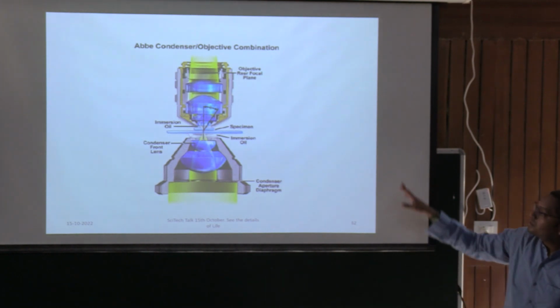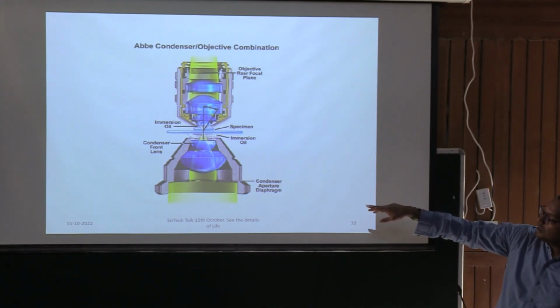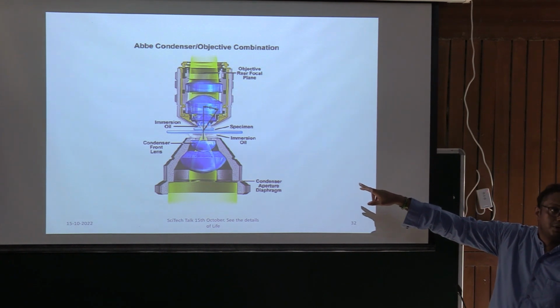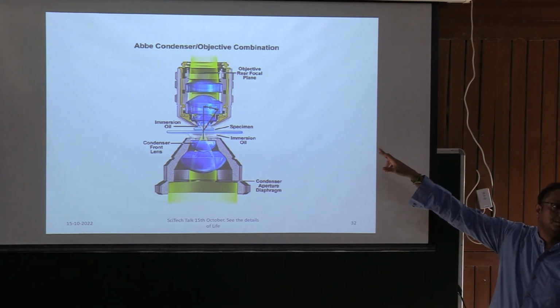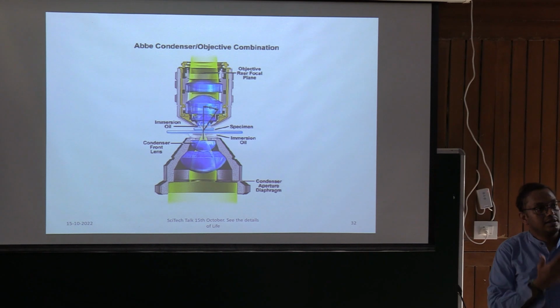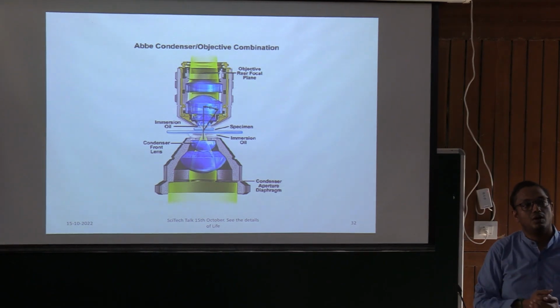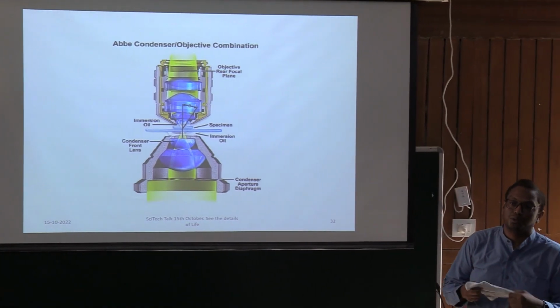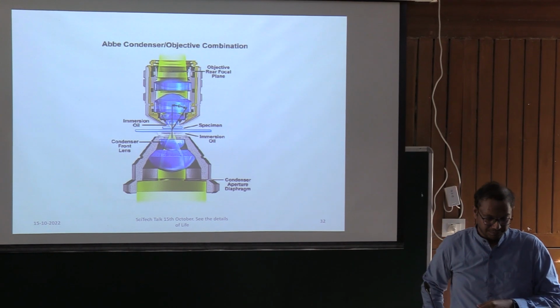So this is how typically these arrangements are. In the bottom you have something called a condenser, you have a sample, and you have an objective which collects the scattered information from the sample. And that you can magnify using the lens and focus into the lens.